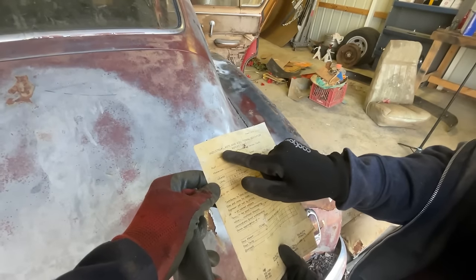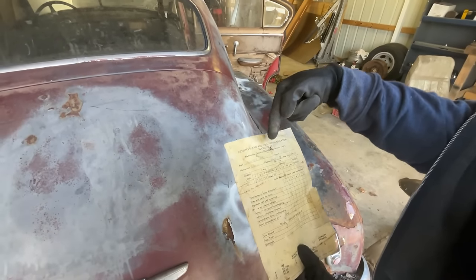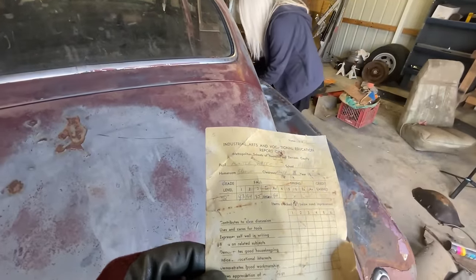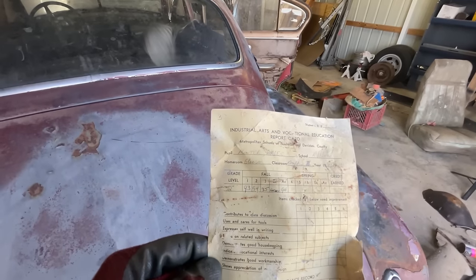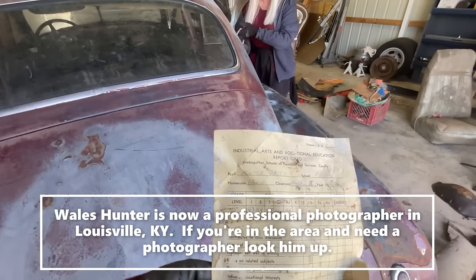Drafting? Industrial arts and vocational. Yeah, it's a tech school, education. And this is drafting, too. Oh, Metropolitan Schools of Nashville, Davidson County. Yeah. How fun. Homeroom, Gleason Homeroom. We got to find this guy. I think his last name was Hunter. The last name is Hunter? Hard to say. Wales and Hunter and Wales.